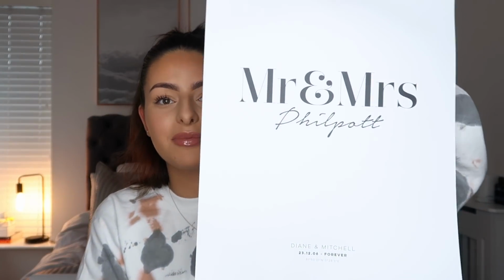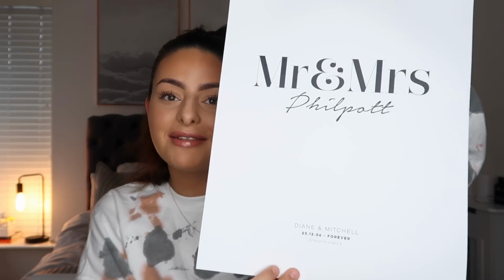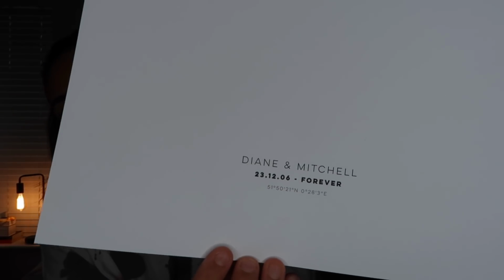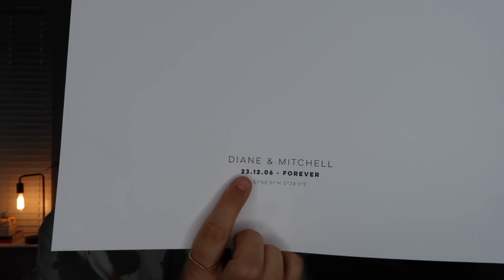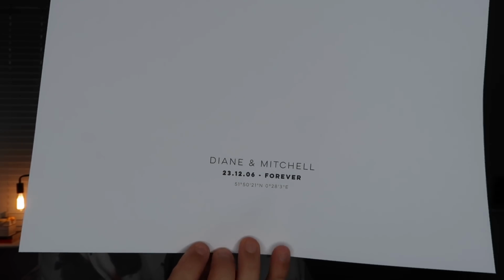So like I say, because it is mum and dad's wedding anniversary, I wanted to get one that was along those lines, but obviously personalized to have their information on it. So I got this little one which just says Mr. and Mrs. Philpott, which is obviously their surname. I'm yet to get frames for these, but I am just going to pick them up on Desenio, and I think I'm going to get black ones just so they can put them literally anywhere in their house and they will go. But if I bring this up closer, hopefully you can see down here, it then says Dinah Mitchell, and then I put the date of their wedding, which is the 23rd of December in 2006.